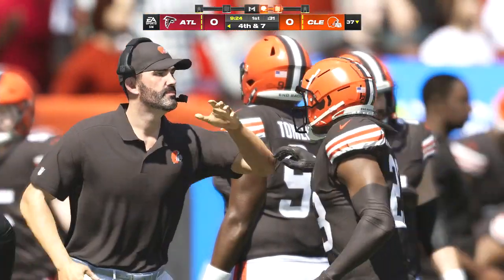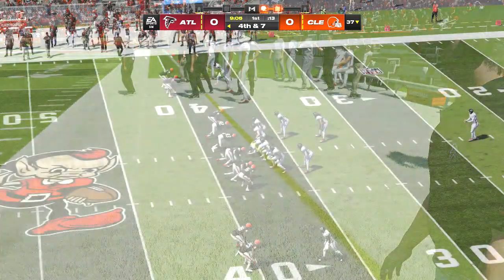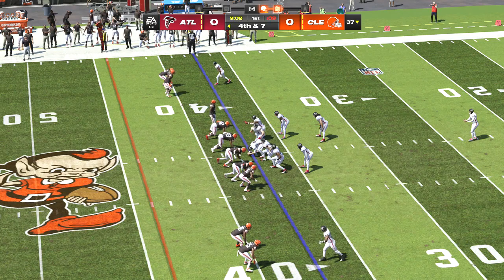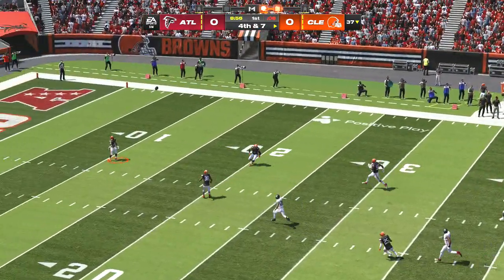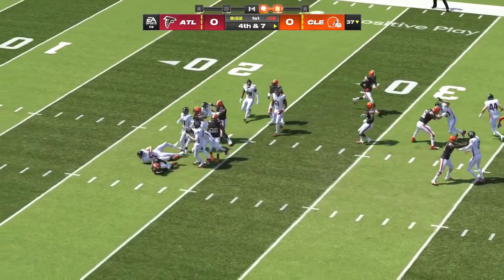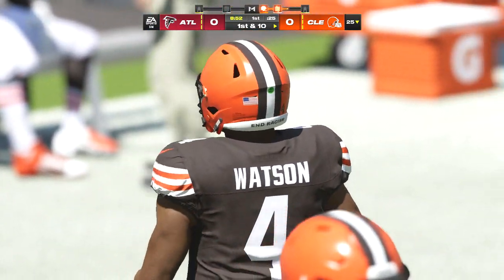I wonder what was going through his mind when he got the play call. He just got sacked on the previous play. He knows they're coming after him again. A little bit of guts to stand in there, take the hit, and successfully complete the screen pass. Really well done. And on 4th down, on is the punt team, sending this one away. And this is returnable for Hines. A nice return that time, gets 12 yards back. And the Browns will take over, 1st and 10.